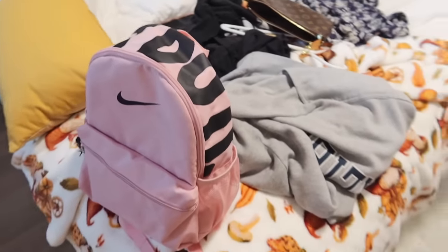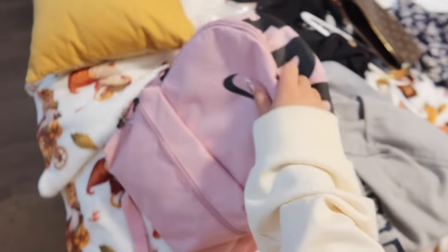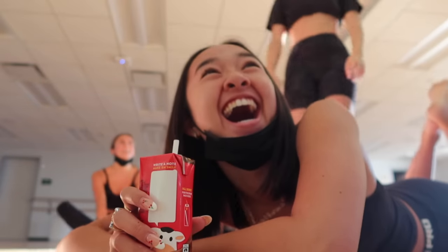But I've been packing my bag. Okay, don't mind all of that. I'm bringing this one for dance and then that one, which is my normal one. But I'm going to go downstairs, eat some breakfast, probably have a chocolate milk, and then we're off to morning practice.